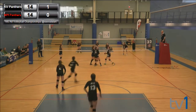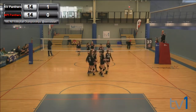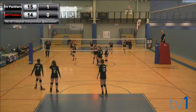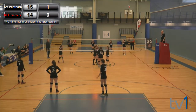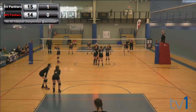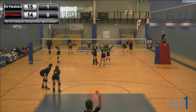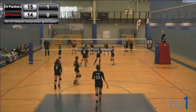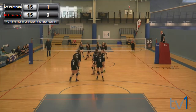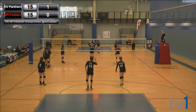Jones with a serve. And there is another service ace for Jones. Point, KV. Jones serving again. And there is a floater just hitting the top of the tape. Point going to MPI. And now back to serve for them is Hardy. All tied up at 15s here.